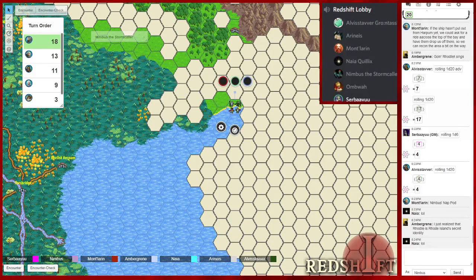Obviously, if you're in the hex right in front of it, southwest, you're still 6 miles away from it, so you're not really in sight of the fort either. Okay, so something like that. Does that work for you, Montlarin? Yeah. It's kind of an extra hex, but the whole point of doing it this way was to get a look at what's around here, so I feel like that's useful. Okay.